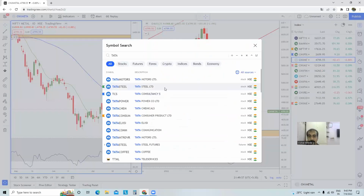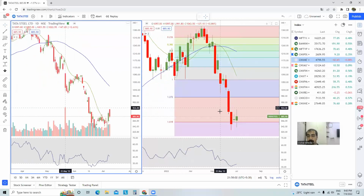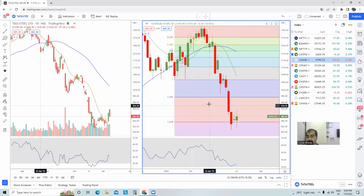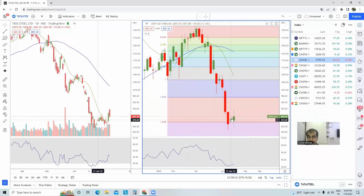Now, if metal pack wants to go higher, then I think this is the stock which could try to do something good for the metal pack. The reason for this is I think we are trading at a very strong support in the weekly time frame chart. We have a doji, we have a high wave candle at support, clearly shouting that I'm not interested to go any more down.